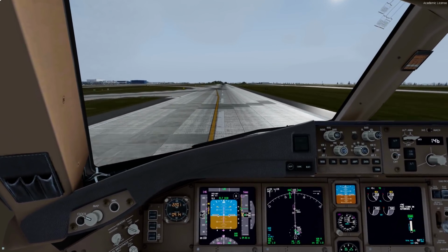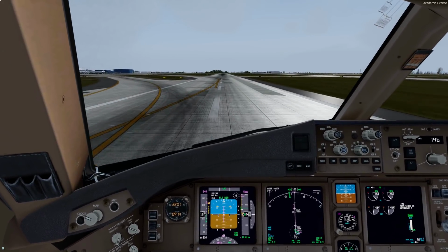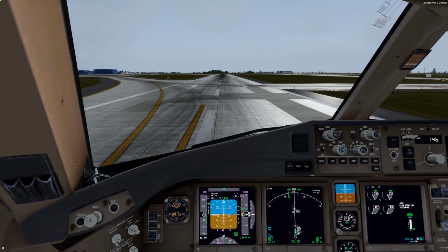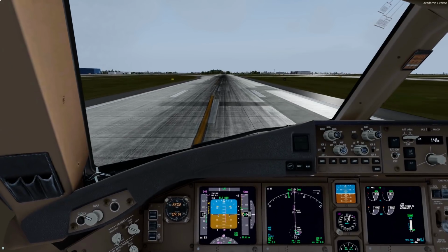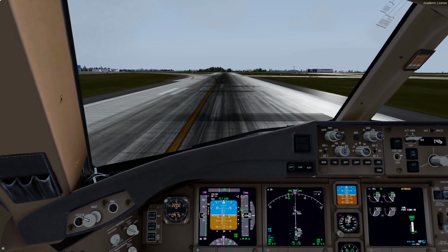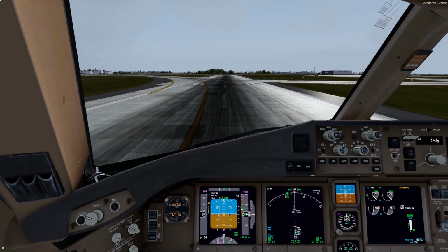Speed brakes are up. Reversers are green. 80 knots. Manual braking. And we shall vacate now to the left.